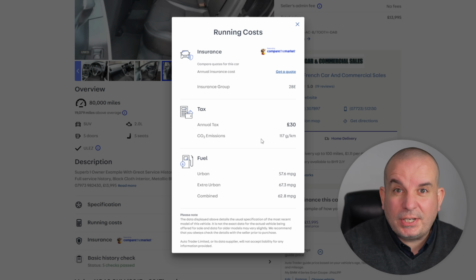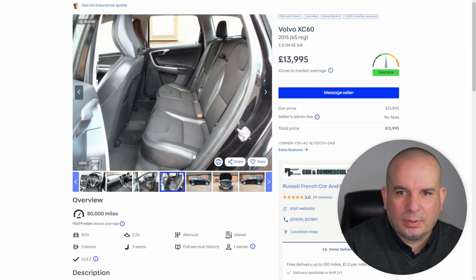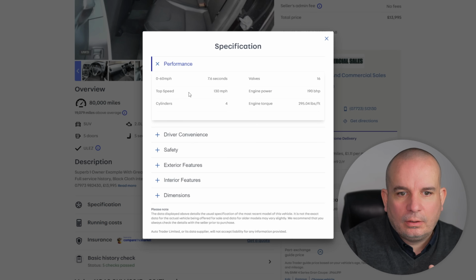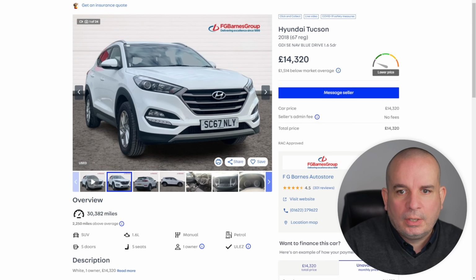So this one's 30 quid a year on road tax. I can say now it's the only SUV on this list with 30 quid a year road tax and a combined MPG of 62.8. That's bananas, isn't it? And it's ULEZ compliant. Win-win-win. 0 to 60, 7.6 seconds. Again, that's not too shabby at all. That's a really good car, that one's going to make sense to a lot of people.